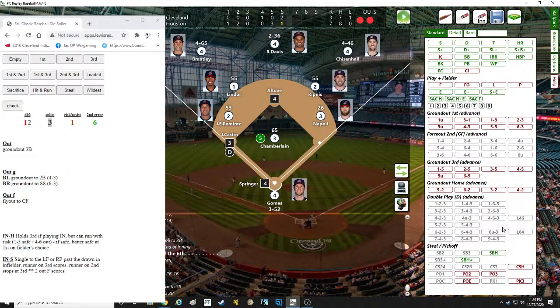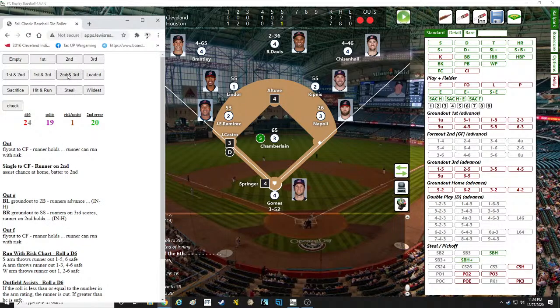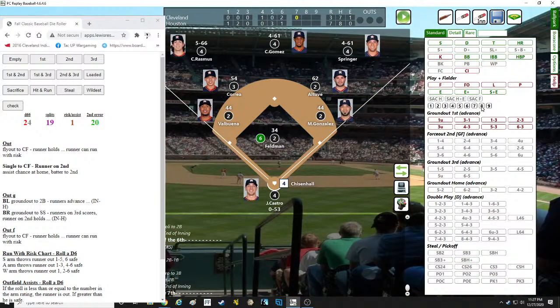And now there are 2 runners in scoring position for George Springer. 7-3, 2 outs. Can Jabba Chamberlain get an out for the Tribe? That would be so helpful. Runners at second and third, and a 24. He will get the out. It's going to be a fly ball to center field as Rajai Davis comes in. Nice running catch out there in center field. Keeps this one a 7-3 ball game. Every time the Tribe tries to come back, the Astros answer.